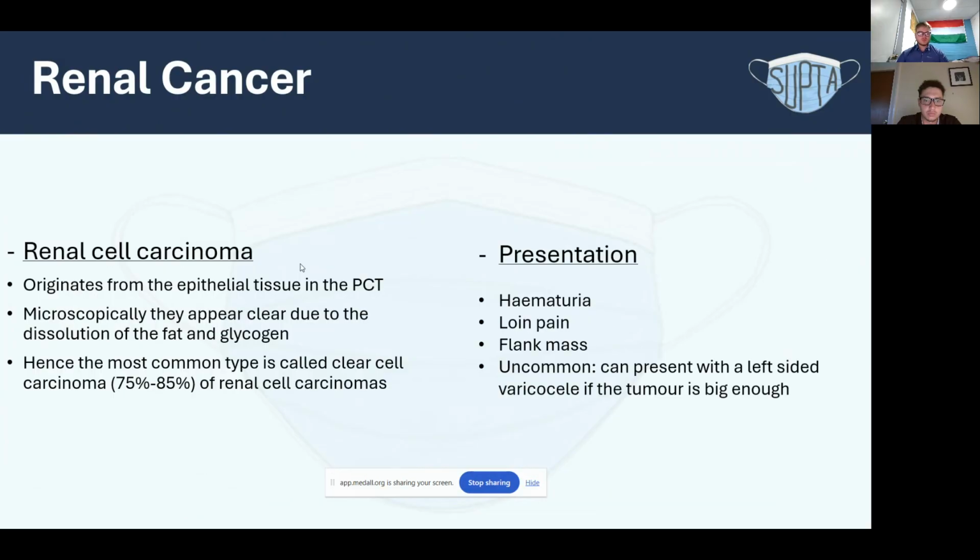So similar to polycystic kidney disease and a lot of urinary tract cancers, it presents with hematuria, loin pain, and a flank mass. And then uncommonly, but it can come up, they seem to like it as a question, it can present with a left-sided varicocele if the tumor is big enough.